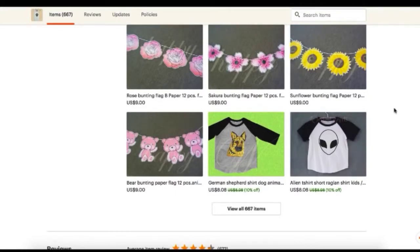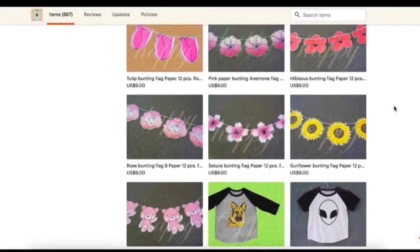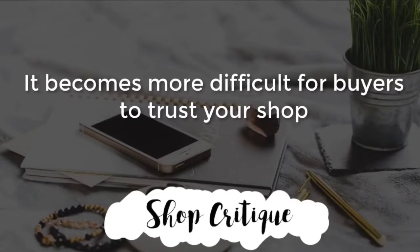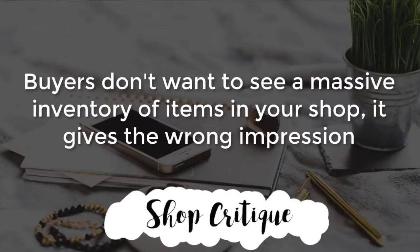As a user, I have lots of different options. So why would I waste my time finding something when it's not immediately available and not immediately obvious? One of the fundamental problems with having an eclectic Etsy storefront like the seller we just looked at is that it removes the trust from the equation. If I'm shopping on Etsy, I'm looking for something unique, probably handmade or vintage, maybe one of a kind, and I don't want you to be selling 50,000 other things in your shop because it means you're not giving your undivided attention to the item that I want to buy.